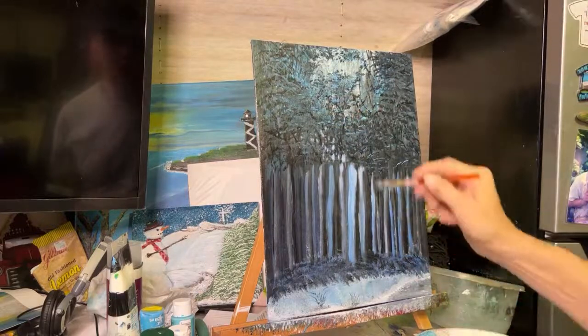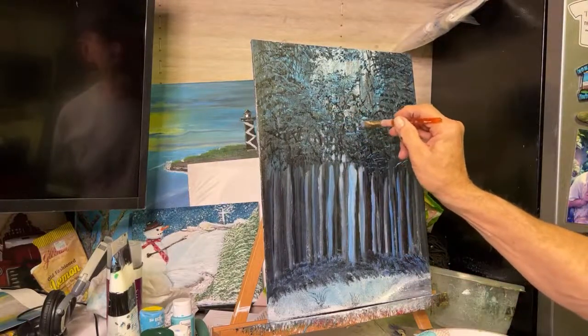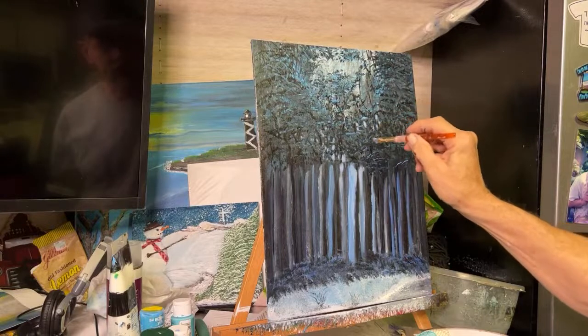We've got to open up some of this canopy a little bit more. It's a little bit too dark, not enough light coming through.